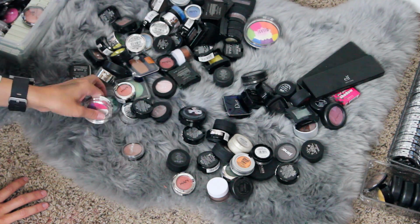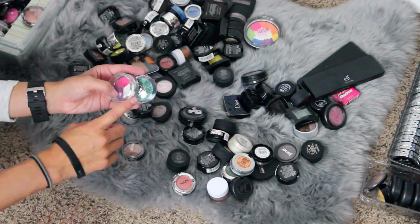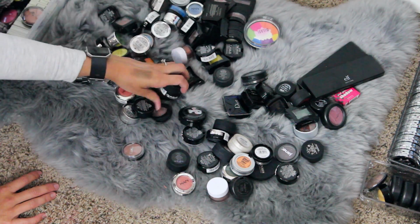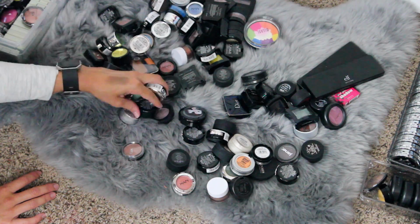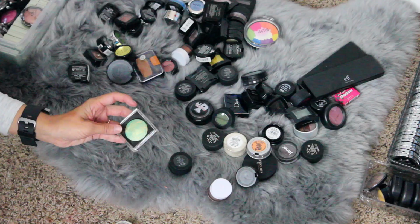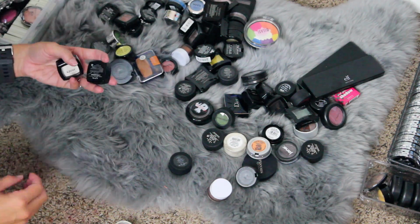This Jordana, a couple of these Jordana ones just aren't good. This is cream and this is powder, but I'm not a big fan. I'm going to pass those along. I am probably going to keep all of my NYX shadows. This is Jessie's Girl Baked Eyeshadow. I'm going to get rid of that.